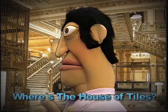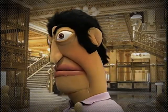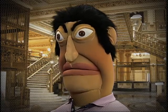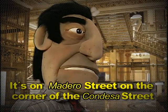Where's the House of Tiles? I want to go there. Good question. I know it's near here. Hey, I will ask this gentleman. Excuse me, where's the House of Tiles? It's on Madero Street, on the corner of the Condesa Street.